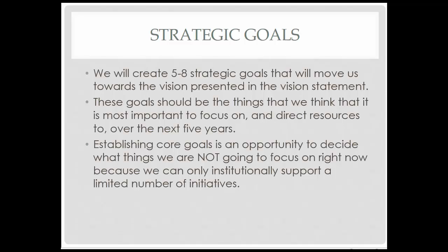This is an opportunity to establish what we're not going to focus on right now. Because we can only support institutionally a limited number of initiatives, we have to say these are our goals, this is where we're going to put our resources and our attention, and there are lots of other wonderful, powerful, meaningful, good things that we could do, that we may do at a future time, but for the next 5 years, these are the things that are going to get our attention, because we're moving towards a vision. And to do that, we can't dilute our focus too much.